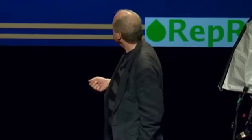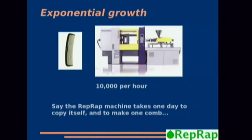Let's suppose that you want to make a straightforward plastic object with which we're all familiar, and which some of you at least have a use for, and that's a comb. Traditionally, if you want to make a comb, you go out and spend an enormous sum of money on an injection molding machine, and then you have some dies made, and plastic is injected into those dies, and this machine makes combs. I mean, it can make 10,000 combs an hour. Boy, can it make combs. Or indeed any other plastic object.